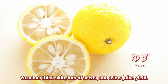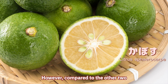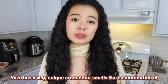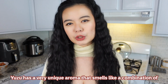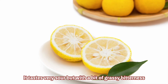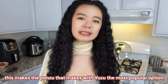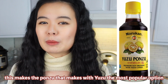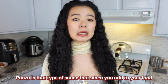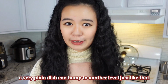Yuzu has thick skin, lots of seeds, and a low juice yield. However, compared to the other two, yuzu is particularly fragrant. Yuzu has a very unique aroma that smells like a combination of aged orange peel and fresh flower scent. It tastes very sour but with a bit of grassy bitterness and citrus sweetness in it. This makes the ponzu made from yuzu the most popular option and generally the highest price tag. Ponzu is that type of sauce that when you add it into your food, a very plain dish can bump to another level just like that.